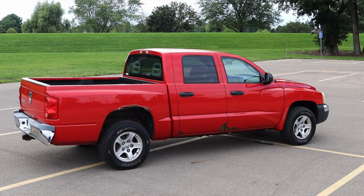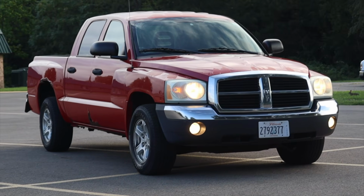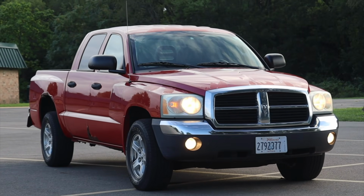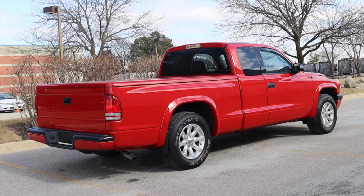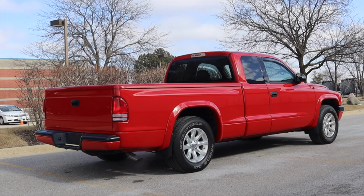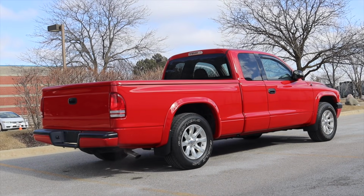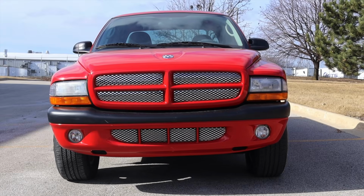However, the other half of my brain does say that this is a slightly dulled down version of what the Dakota used to be, especially coming off of the 2nd gen Dakota. The 2nd gen Dakota was basically a little muscle truck. You could get them with 5.9 liter V8s, almost a 6.0. You could get that in the Dakota. You could get several different V8s in that.